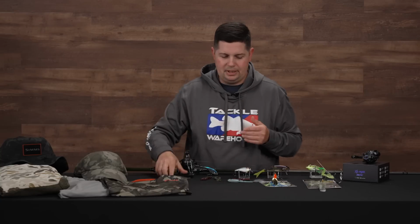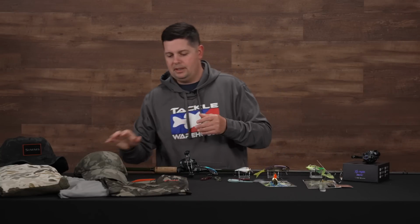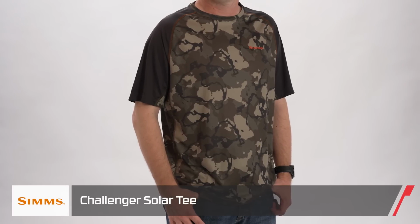All right, we're going to wrap it up with some new hot weather clothing from Simms. So the first one here is their Challenger Solar Tee.